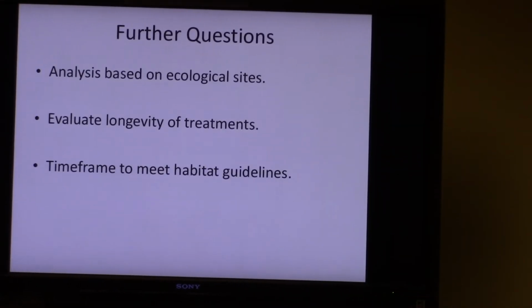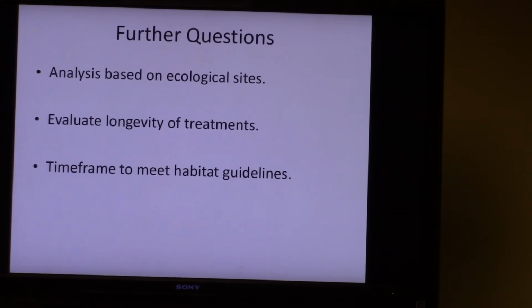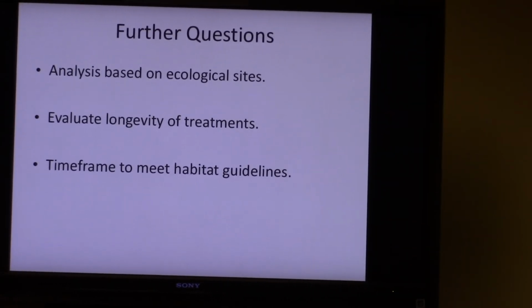So that's one of the second future things we have here, is to evaluate the longevity of these treatments. When do we have to retreat again? Maybe they're going to be self-sustaining and they don't need to be retreated. Who knows? And because we've teamed up with some more wildlife people, we're very interested to see what time frame it takes to meet certain guidelines for wildlife species.